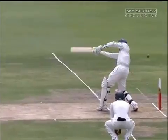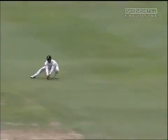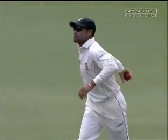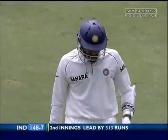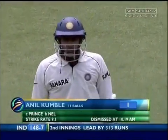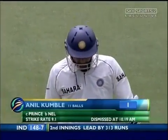Good bowling. This was a fuller delivery. Kumble didn't get a stride in, outside edge. Good catch by Ashwell Prince, low down at backward point. South Africa fighting back. India 148 for 7, a lead of 313.